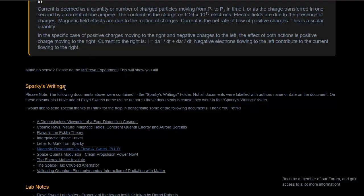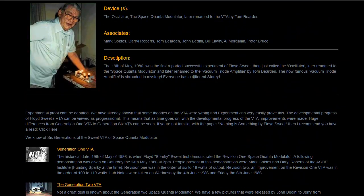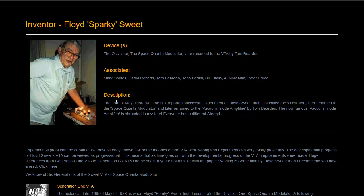This is just Floyd Sweet's page. This is just one little bit of information. And again, I've studied Floyd Sweet for a long time. Spent a huge amount of money, many thousands of dollars, investigating magnet conditioning. And in the end, to find out that it was just a huge hoax, it was a little bit disappointing. I've been led down a rabbit hole, and to be honest, it was disappointing to find out that a few lies had cost me so much money. But anyway, we're out the other end now.